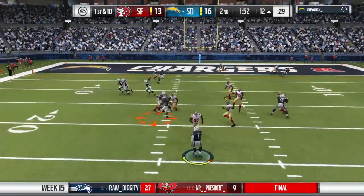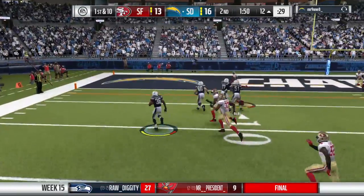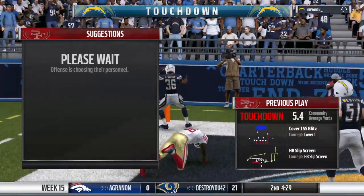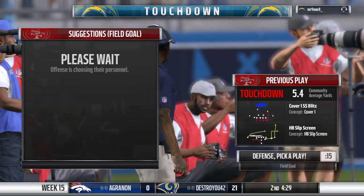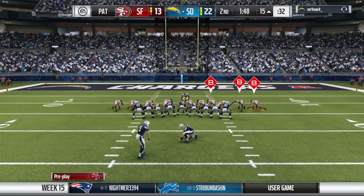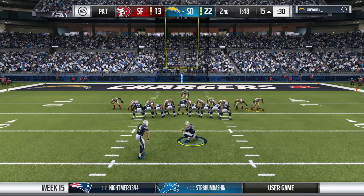They'll look to throw here on 1st down. Oh, it's a screen pass. That's complete. And he takes it in for a Charger touchdown. A great effort there. His 5th touchdown now on the year. And the Chargers are going to add on to their lead.